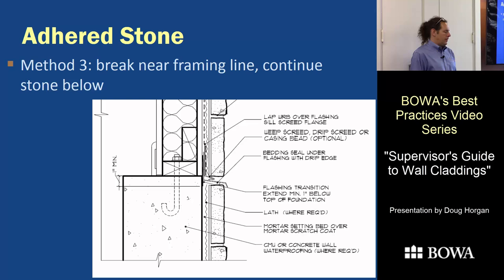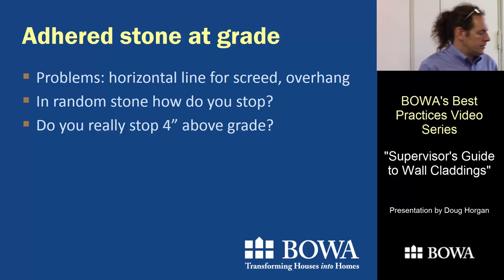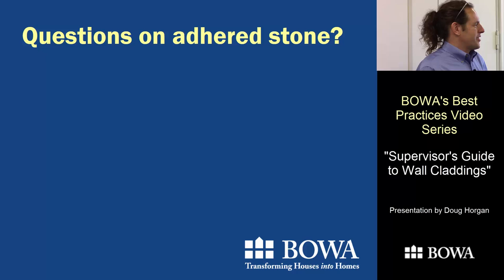And the third way is to have the stop and then just start with the stone again directly on the foundation. This is more or less what we've been doing. We put the stop in, we try to disguise it, and then we just continue on down below with the stone again. So I don't know, I find this to be a big head scratcher, but this is what we've been doing lately, and maybe we should just switch over to only horizontal stone patterns. That would help a lot. Yeah. All right, any questions on adhered stone?